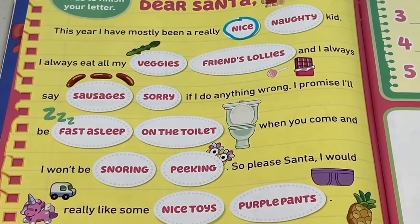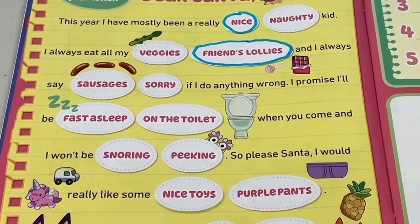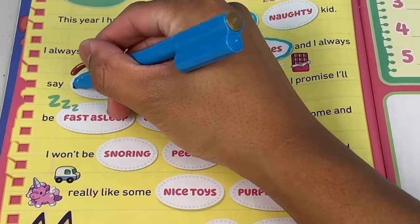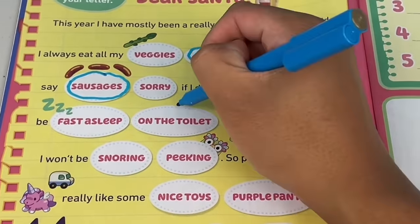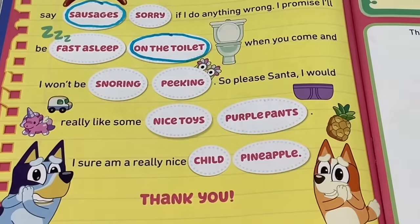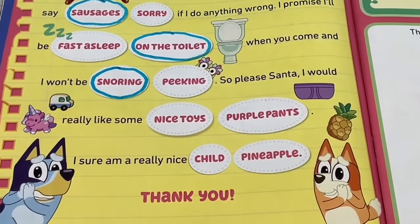I always eat my friends' veggies or friends' lollies. I'd say my friends' lollies. Or I love that orange sherbet or a Milko. And I always say, sausages or sorry? I'd say sausages. Oh yeah, and if I do anything wrong, I promise I'll be fast asleep or on the toilet. I'll be on the toilet! On the dunny, mate! And when you come, I won't be snoring or peeking. I'll choose snoring. Sorry, Santa, I don't want to be noisy.